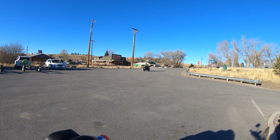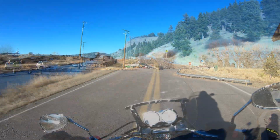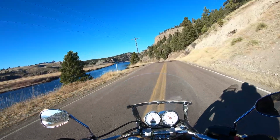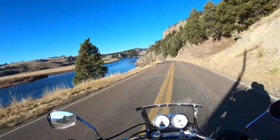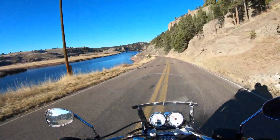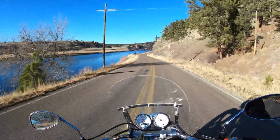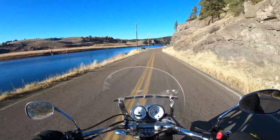Leaving Craig. Well, like along the road in a couple of these spots, you can see where the rock slides have just pitted out the road.